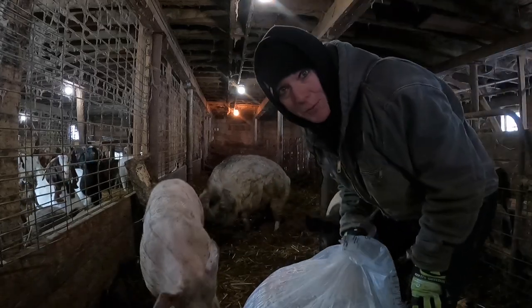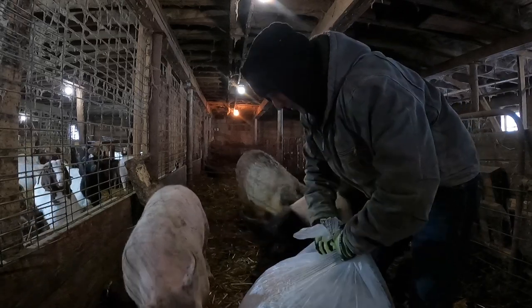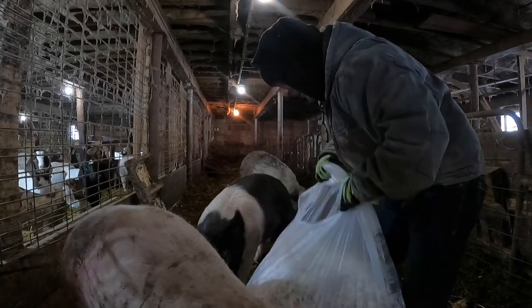All right, here we go. We're gonna give the pigs some of this paper bedding. They're quite noisy right now. I think they got food for them. Not yet, buddy. First you get bedding, then you get food.